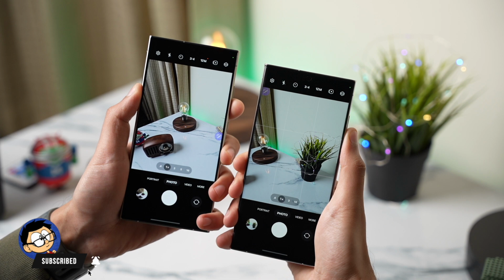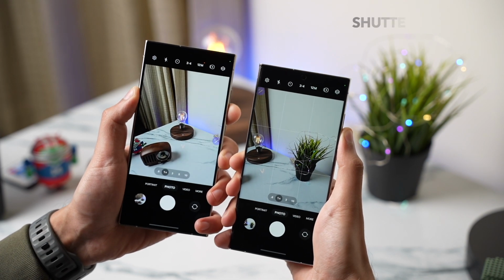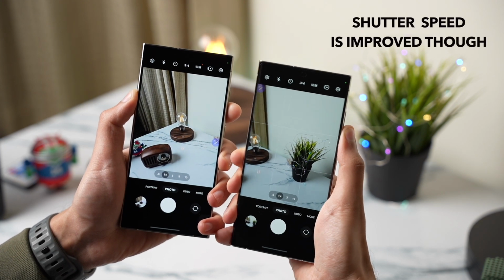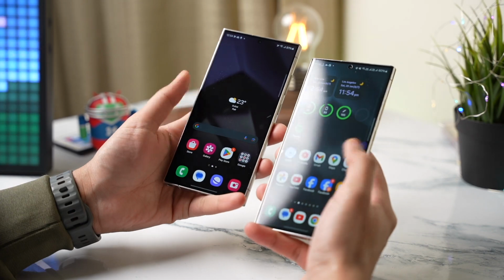We have the same 200 megapixel camera system, but this time we have a 5x telephoto camera when compared to 10x on Galaxy S23. Overall, I think the difference is so small that it isn't worth spending your money on.